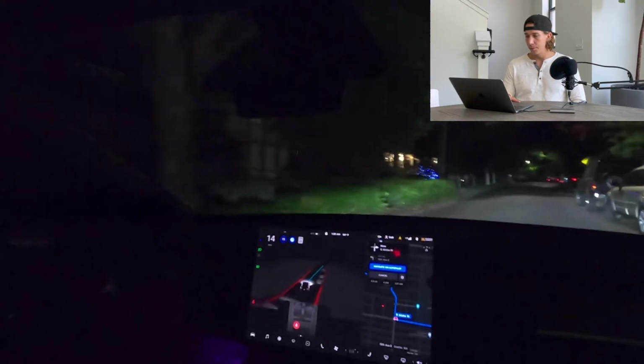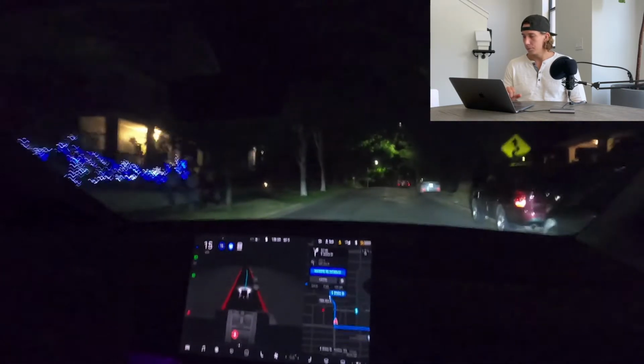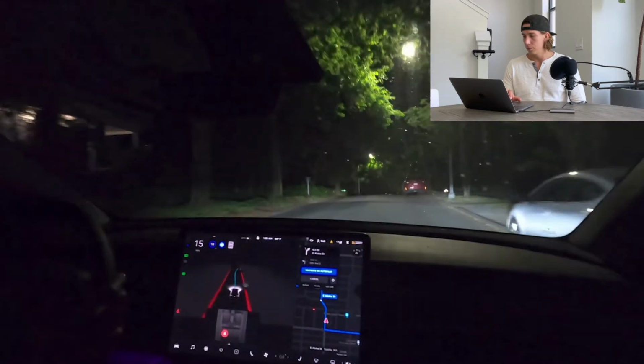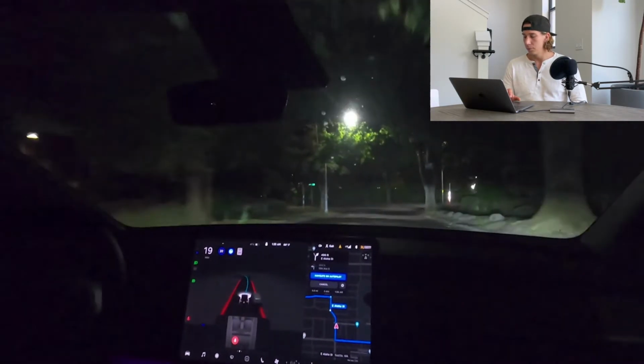I mean, even the... ooh, wow, that was great. It kind of went into the other lane, just because it saw the cars were there. Watching the visualizations of the cars here, it looks like they're a lot stickier. In 8.2, they would float around in the visualization.